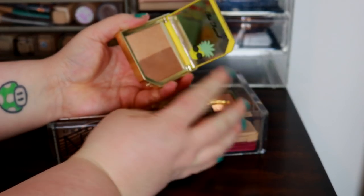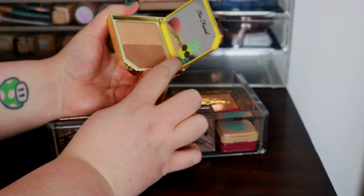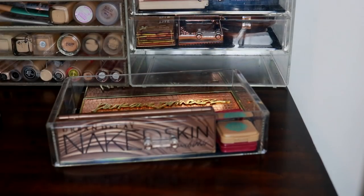Next one is actually from Too Faced and it's the Pineapple Strobing, Pineapple Sun, whatever the fuck it is. It's okay. It's not bad. It's cute. She cute. I just really love this little pineapple here. That's my favorite part. As you can see, I am 6 years old.